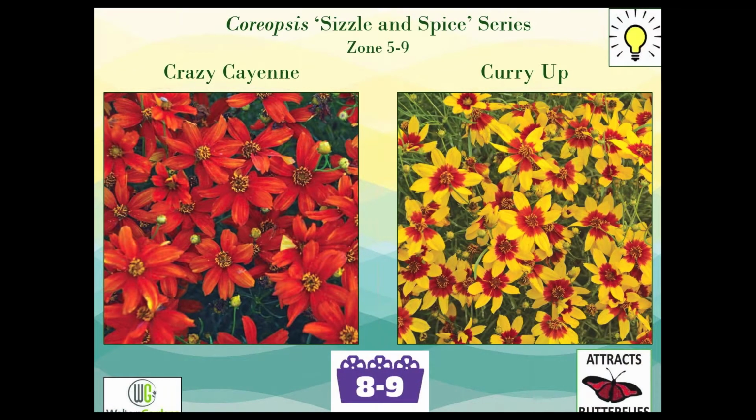Crazy Cayenne and Curry Up are two new additions from Walters Gardens. We added Walters Gardens as a plant supplier last year for new varieties, and we've added more from many of their great varieties. The Curry Up has a very unique dark red eye in the center that makes it very, very attractive.